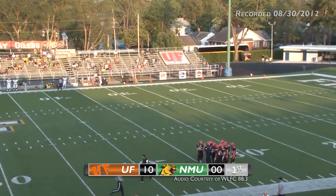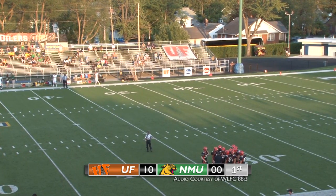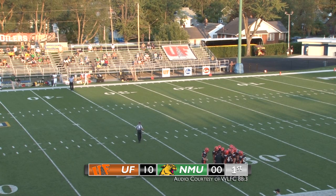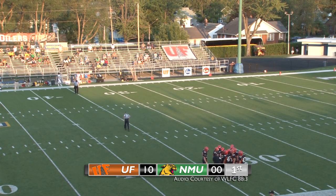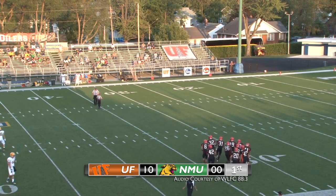Hang in there. All right, so the Oilers up 10-0 here, and definitely have things going their way. The momentum swung in their direction, no doubt about it. Well, they've got the turnovers, and really with 2 turnovers here in the first half, you'd probably like to see more than just 10 points. But the offense is starting to get things together.